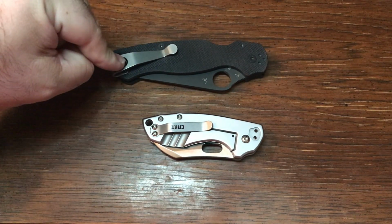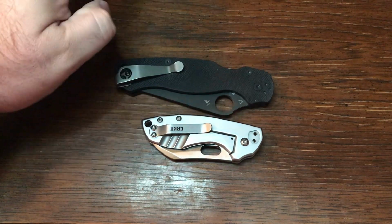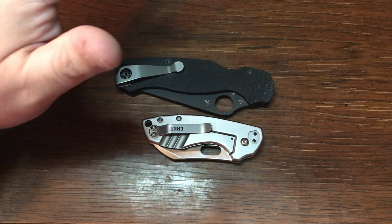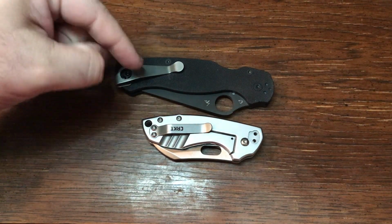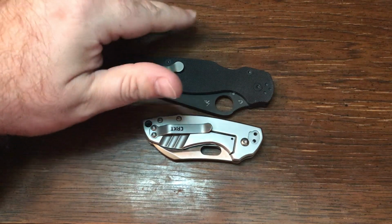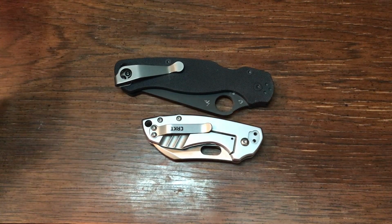And so I bought the deep carry pocket clip for it, and it is a dream in the pocket. I have to say, for reasons that the internet has beat to death, it's just an awesome carry, and I love it. So, with all that being said, that is my updated EDC pocket dump for your viewing pleasure, I guess.